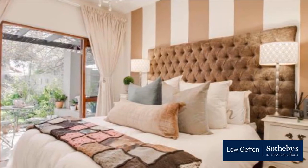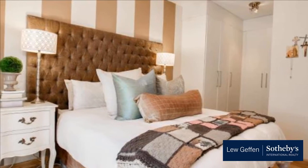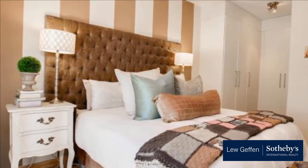The new and improved Fourways Mall is a skip away, as is Monte Casino, excellent restaurants and a variety of entertainment spots to suit all ages.